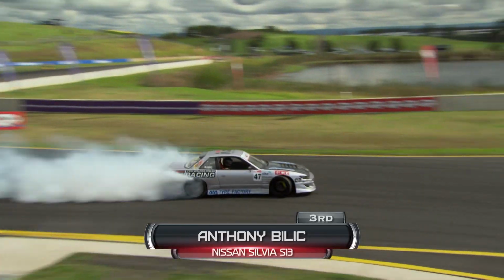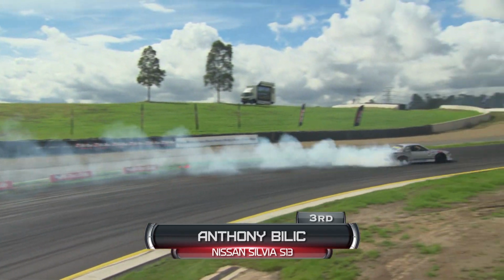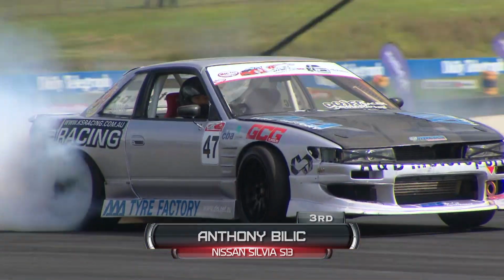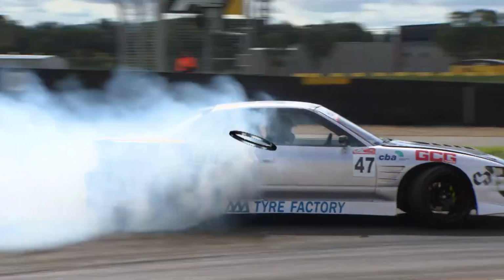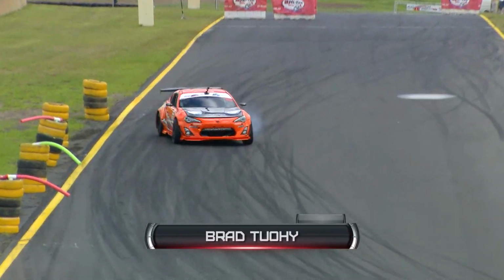Ant Billick locking himself in to third, and that is how you take that outside clip. That's right, Chatty. You can see Anthony getting right out to the outside of the track there, and that's exactly what the judges are looking for, and he knows it. Real confident coming past the judging booth, just doing exactly what he had to do to secure third. First and second are both Toyotas.